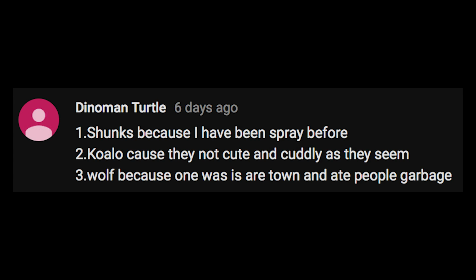Next one, koala, because they're not as cute and cuddly as they seem. I'm unfamiliar with any koalas, or maybe you put cola. In any case, I think what you meant to say is koalas, all right? And to hate koalas makes you un-American, even though they're Australian. Doesn't matter, they're cute and cuddly.